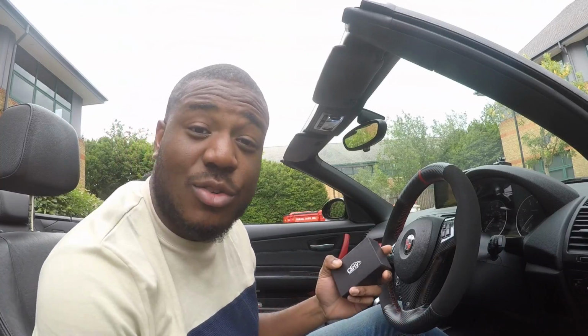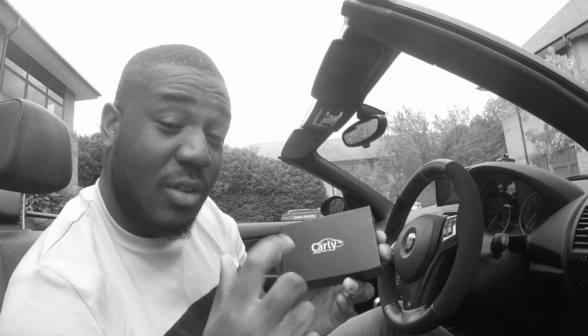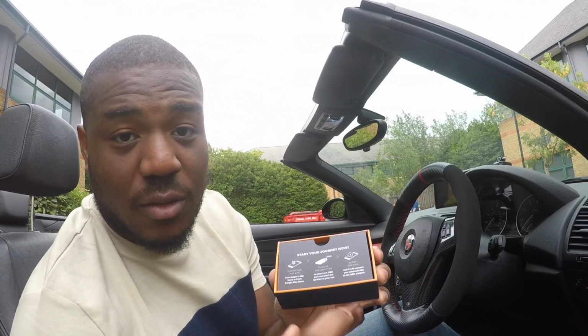Now, as we're sitting inside the driver's seat, Carly is so simple and easy to use. So this is the box you'll get sent to you. And inside the box, it'll give you a set of instructions of what to do.